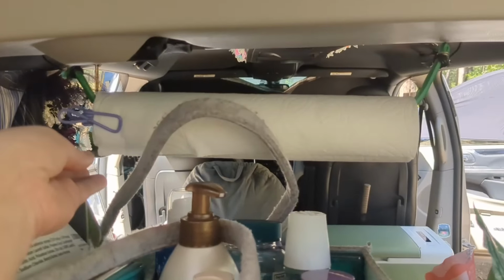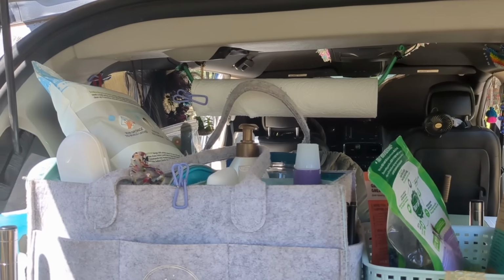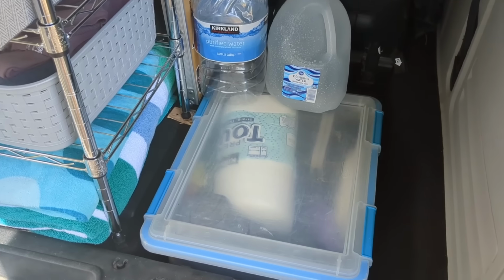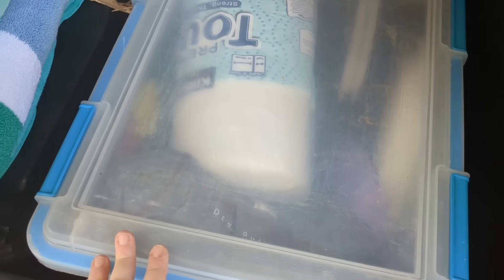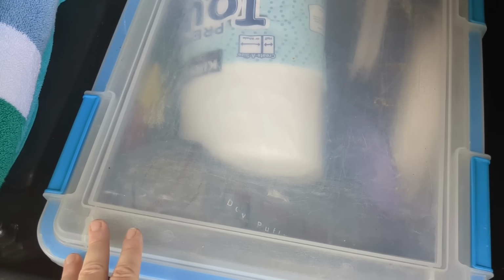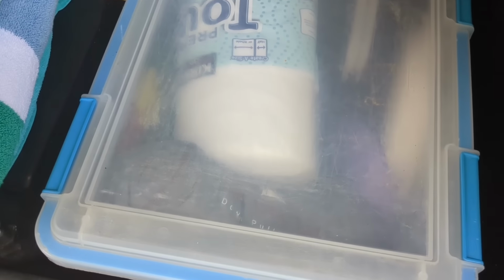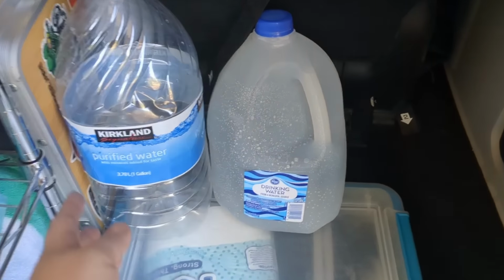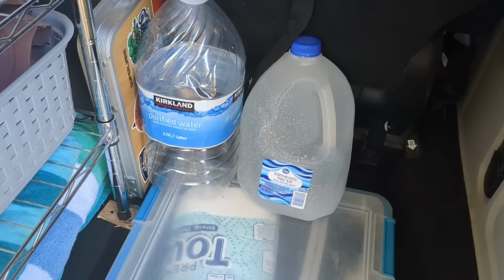And then my Clever Bungee is my paper towel roll. This is what is underneath my three drawers. So this tub keeps things that I don't use on a regular basis. So I have a down blanket in there, more paper towels, a jump starter, laundry detergent, more paper plates, items like that that I just need to restock up on. And then I do keep 2 gallons of water right behind my shelf as well.